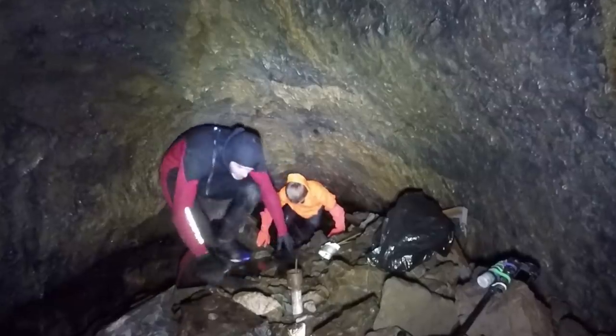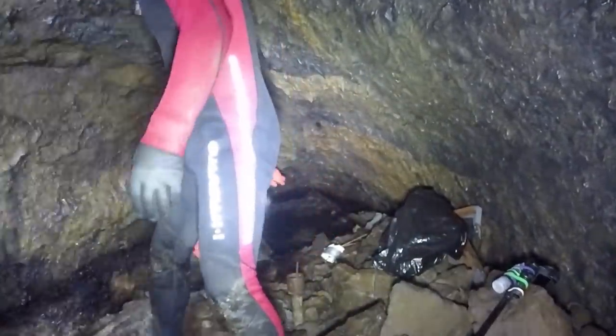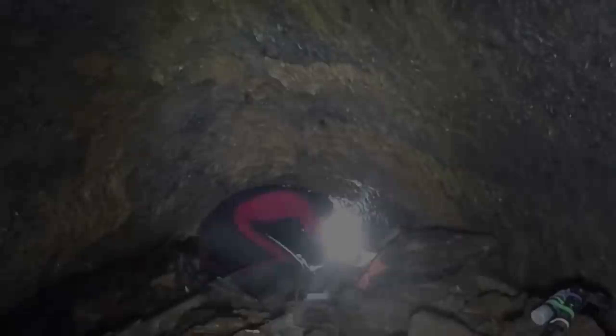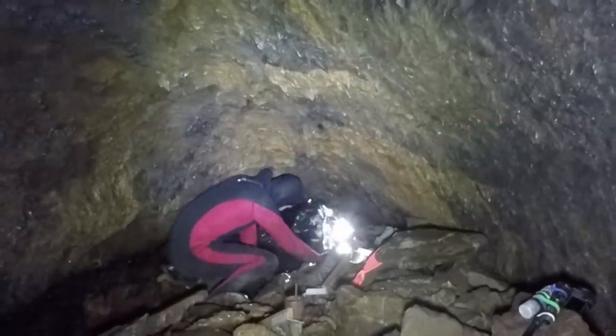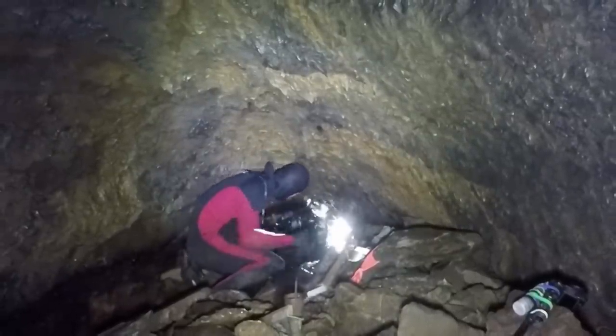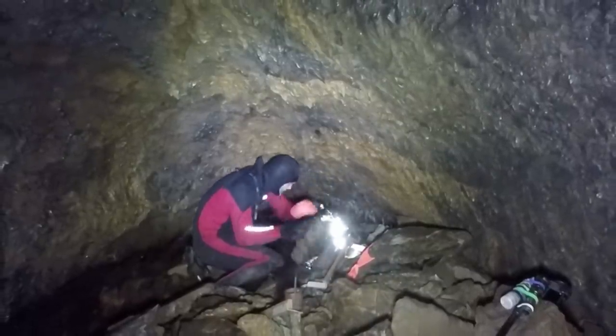And I set my gloves through. You see Joel's got my long rubberized gloves. Okay. You do not want to put your hands in that water very long. I guess he's coming through. Note the rocks.